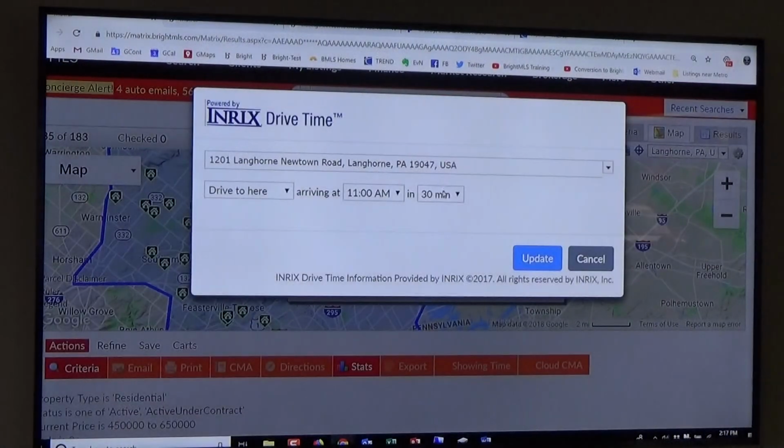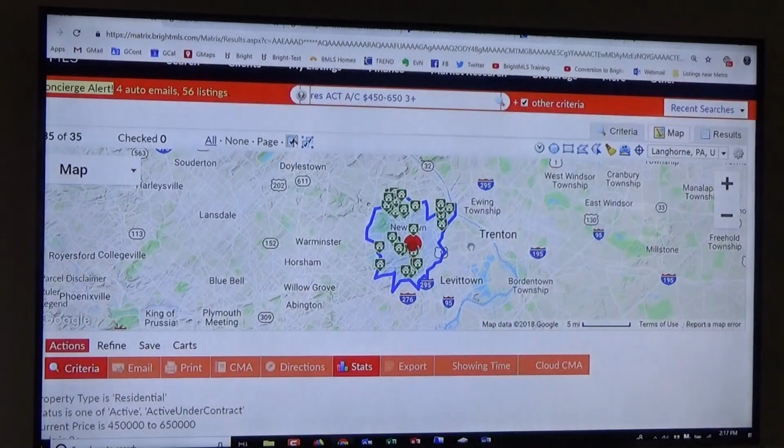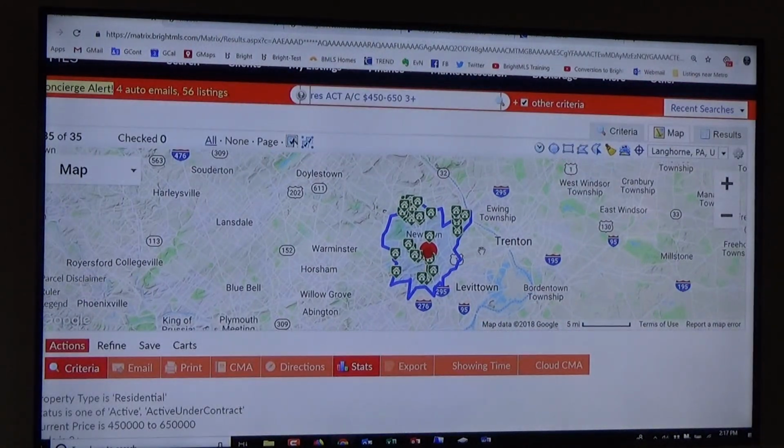So if I change this instead of 30 minutes, I'm only willing to drive 15 minutes. Click update. Now we have a tighter group. And of course you can do more than one of these because maybe the husband works in Central Jersey and he's willing to drive 45 minutes. You could do another one, and we're hoping that something in the middle would work for both of them.